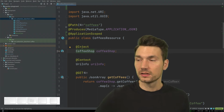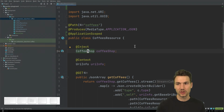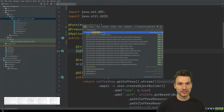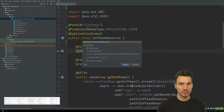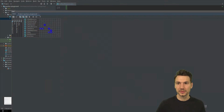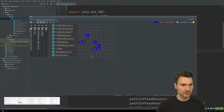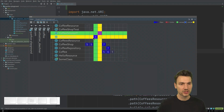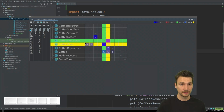Also, what is helpful and not that known is a dependency structure matrix called Analyze Dependency Matrix. This is about, well, either the whole project or whatever you would like to analyze. So let's open up this, which here, fortunately, is a little bit small. It shows you, and I don't even have too many classes, it looks a little bit weird in the beginning, but it's actually quite simple. It shows which class uses which. So if you press on it, you see, okay, which one is actually in use here. So for example, you see the coffee resource uses the coffee shop here, well, basically in 7 occurrences. So that looks all good.